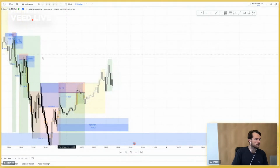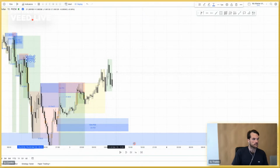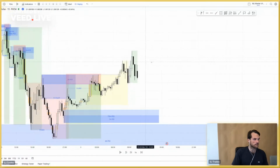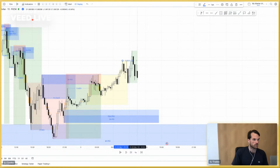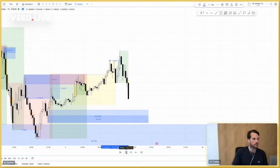Okay, you can see that again, these old unmitigated can potentially, but yeah, it's not high probability. Okay. I guess this breakout candle did hold to push, but it looks like London's broken the high. Yeah, I don't like anything there. Okay.